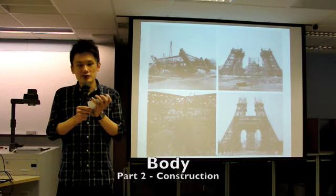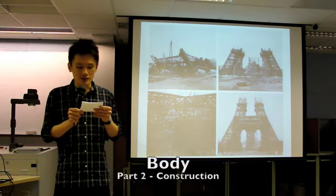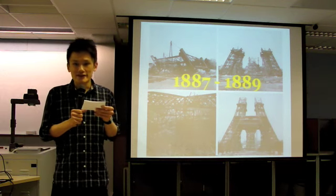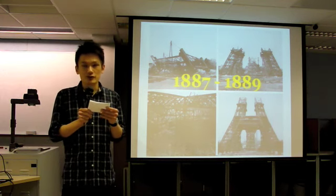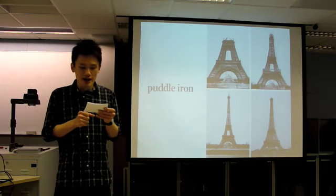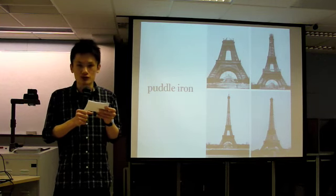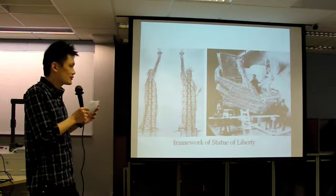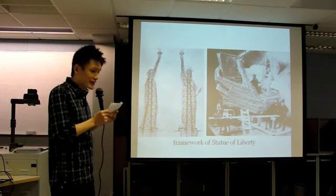Now, let's move on to the construction of the tower. The Eiffel Tower was built between 1887 and 1889. It was built with puddle iron, which is a form of purified iron that is good and strong for construction use. For example, the framework of the Statue of Liberty was built with this kind of iron.